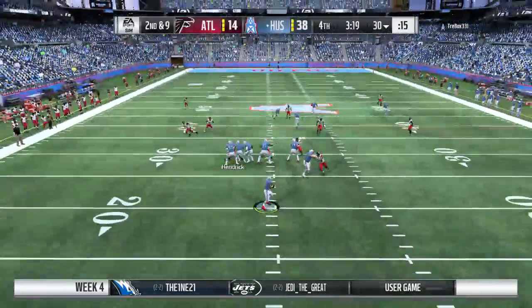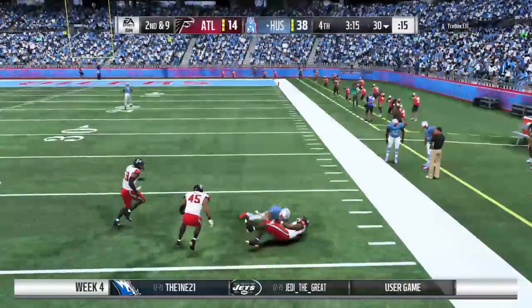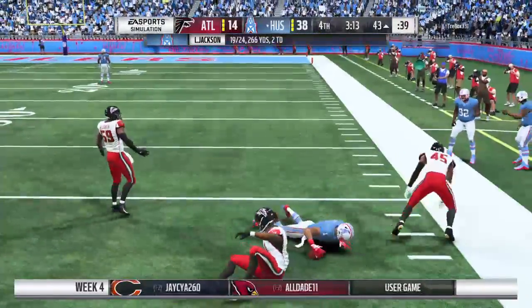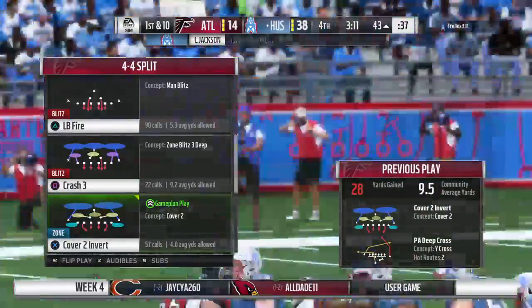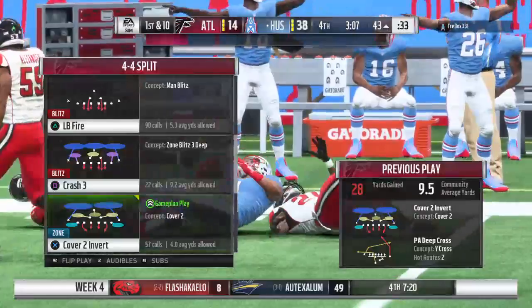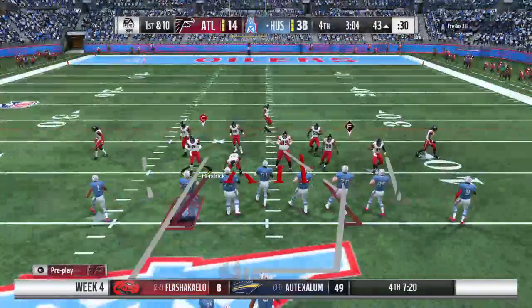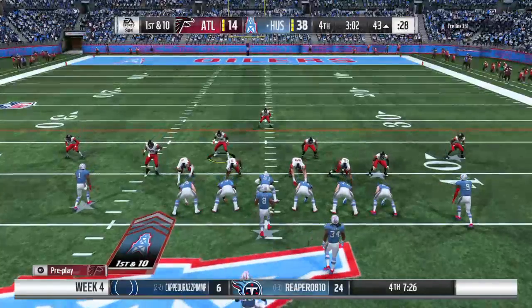Play action. Now Jackson. He's got a man on the crossing route. That's Moore. And they're going to have this across midfield and inside the 45. A really good pickup of 28 yards. From Falcon territory now, here's 1st and 10 at the 43.